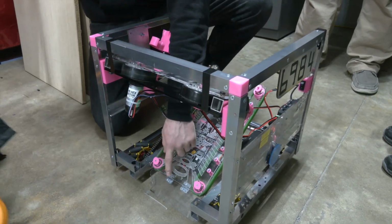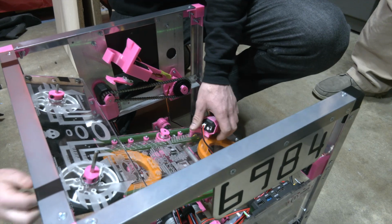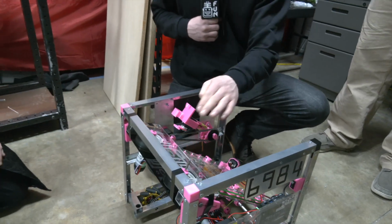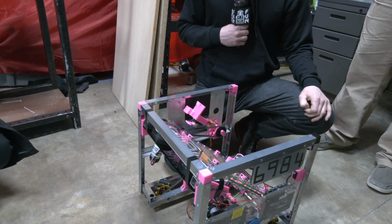So EJ, if you want to feed a ring in for us really quick. Like so. Then, operating off a winch and a pulley on the back of the robot, we move our intake up and pivot it into our shooter, which is right here. And then we just push them back through. And as you can see, that's how it works.